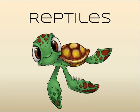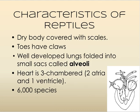Our third group of vertebrates is the class Reptilia, or reptiles. These are often confused with amphibians, so let's see what makes them so special and unique from other vertebrate groups. Unlike the soft, smooth-bodied amphibians, reptiles have a dry body covered with scales, and any toes present have claws on them. Since their breathing is entirely with lungs, no gills in these guys, they have well-developed lungs with little air sacs inside called alveoli. Having these air sacs increases the surface area of their lungs and allows them to more efficiently exchange oxygen and carbon dioxide.